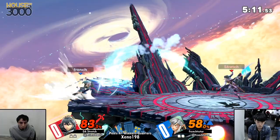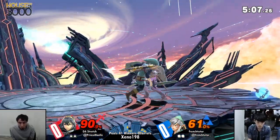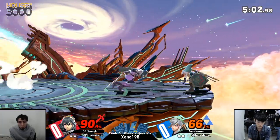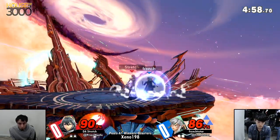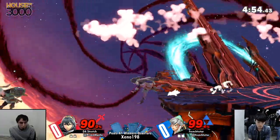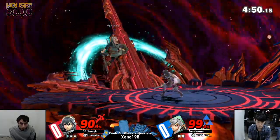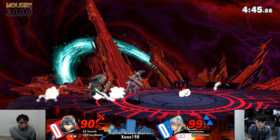Things not so bad, though, for Stretch. It seems that his neutral overall is just enough that he's keeping up with him, even if he is about 30% behind here. Oh, that side is so dangerous. Oh, I love the bomb jump. He recognized that being in the corner on the ledge has been terrible for him so far. So by going for that bomb jump, he ends up already one quarter of the way onto the stage.